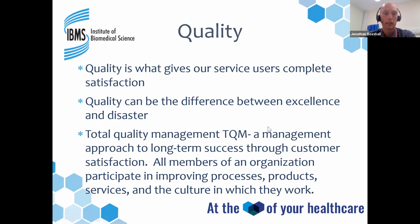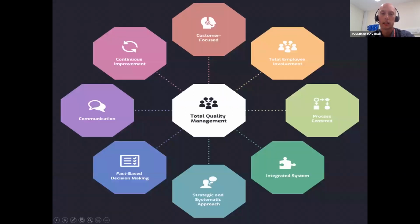Okay, next one, please. So this is a big overview of total quality management and what we are talking about when we're looking at quality in the NHS and in the laboratory. There are many factors around that. It's process-centered, customer-focused. Who are our customers? That's the big question. The simple answer is anybody that is interacting with the laboratory, be it doctors, nurses, porters, patients.